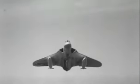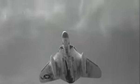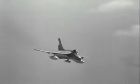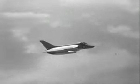The F4D Skyray, a single-seat, carrier-borne fighter of supersonic speed, fast on the climb and agile in maneuvering. This film will aid you in recognizing the F4D Skyray. It will describe key recognition features and provide general information on the plane's performance and mission.